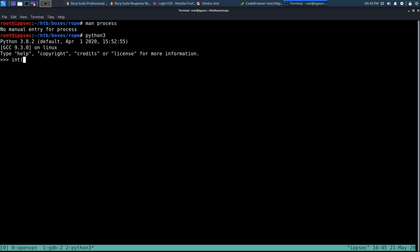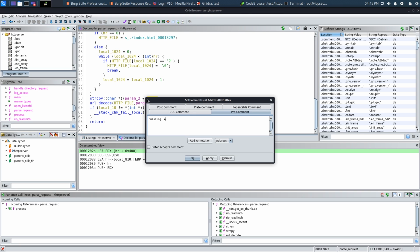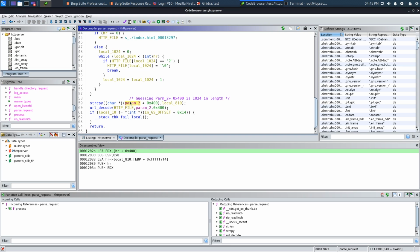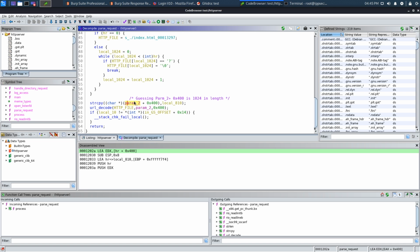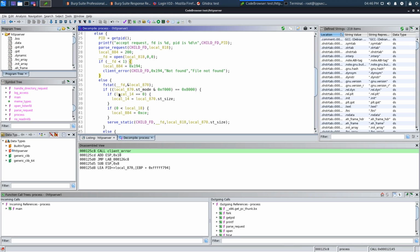We can print int 0x400, 1024. So guessing param2 plus 0x400 is, was it 200? Yeah. 124 in length. So just put the comments there. If this was not 1024 and was like 40, which would be 64, then we'd be copying a potential of 1024 bytes into that, which could lead to buffer overflow. But because the lengths match there, it's probably safe to ignore. So let's go up one. We can just keep going down to examine what's going on here.